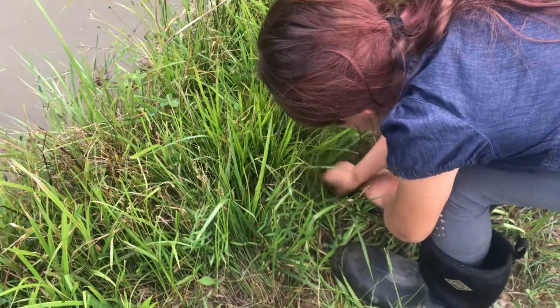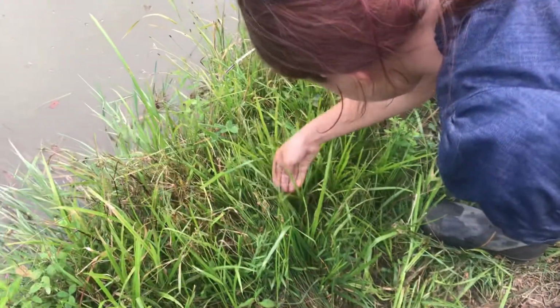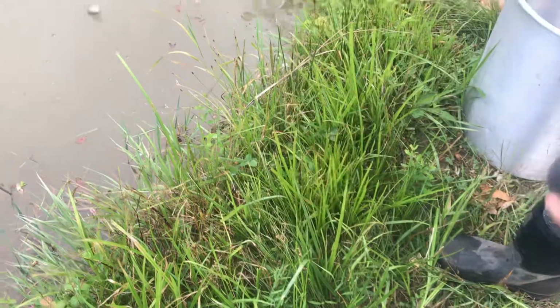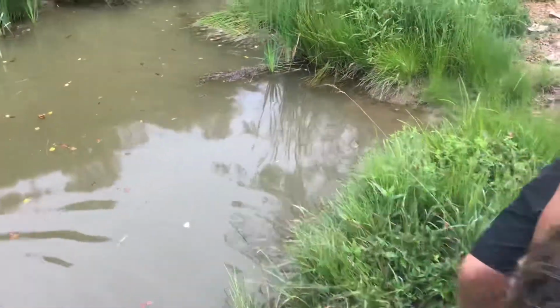Try to pick them up with your hand. There you go. All right, get them without hurting yourself. There you go. Just pick them up by the tail and throw them. There you go. That one did not make it in.